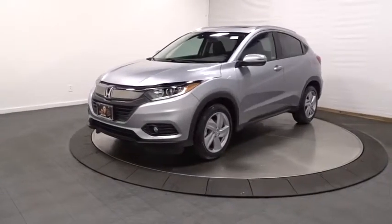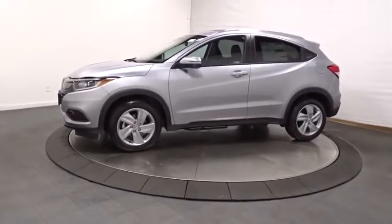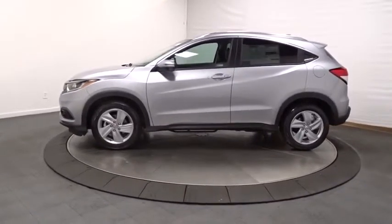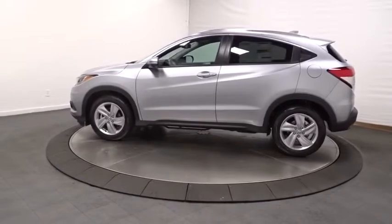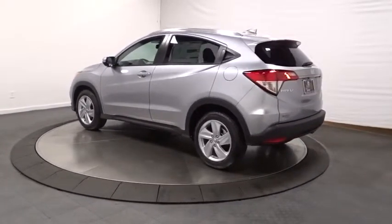2019 Honda HR-V. The HR-V has a good-looking exterior with a clean design. It comes with a well-tuned suspension and a handsome and flexible interior with tons of options to choose from. This vehicle has less than 100 miles.